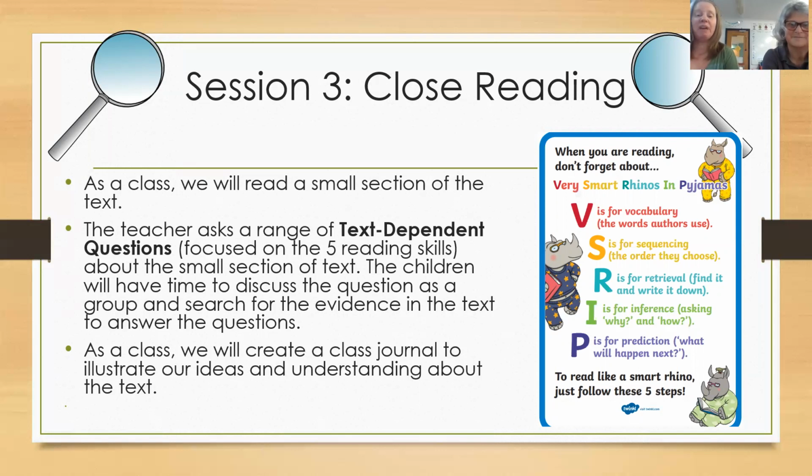We use the 5 basic reading skills, so looking at the vocabulary, S is for sequencing, R is for retrieval, can they find the answers from the text? I is for inference, can we work out what is being asked, what is being said? And P is prediction, what do we think is going to happen next?